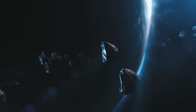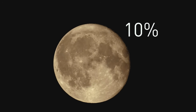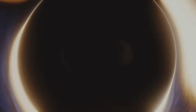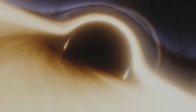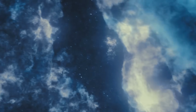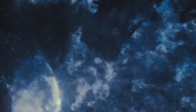If you decided to lump together all the known asteroids in the solar system, their total mass wouldn't exceed even 10% of the mass of our moon. A cloud of water vapor is floating in space. It surrounds a supermassive black hole 12 billion light-years away from Earth. The cloud contains 140 trillion times the entire volume of water on our planet. Astronomers think this water cloud appeared just 1.6 billion years later than the universe itself.